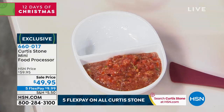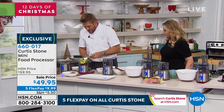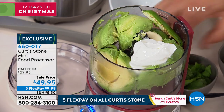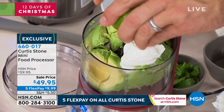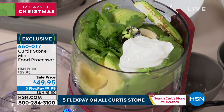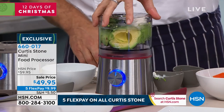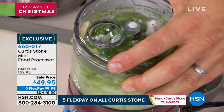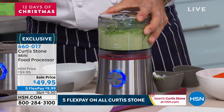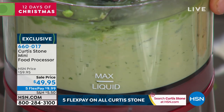When you're making guacamole, you throw your avocados in. Maybe you want to throw a little sour cream in there. You want to throw jalapeno, a little bit of garlic in there. Maybe some lime juice, a little bit of cilantro. Just toss it all in, right? And it looks very compact. That's why we call it the compact food processor. Turn it on, within seconds. You guys, it is so powerful and so fast.